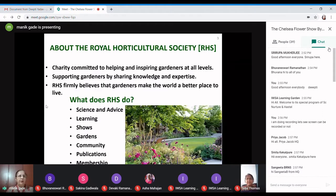The most popular activity of RHS is the garden shows that are held. As I told you, Chelsea Flower Show is the most popular show held in the month of May. Then comes Hampton Court Flower Show, which is even bigger than Chelsea's show in size. But in popularity, nothing beats Chelsea.